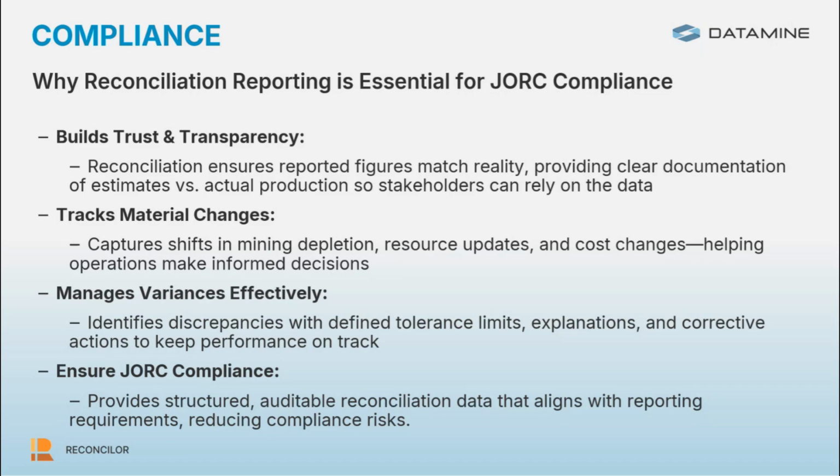First, reconciliation builds trust. No doubt about it. Stakeholders, whether they're investors, regulators, or internal decision makers, need confidence that reported figures align with real production outcomes. By reconciling estimates against actuals, we can create transparency and accountability in reporting.